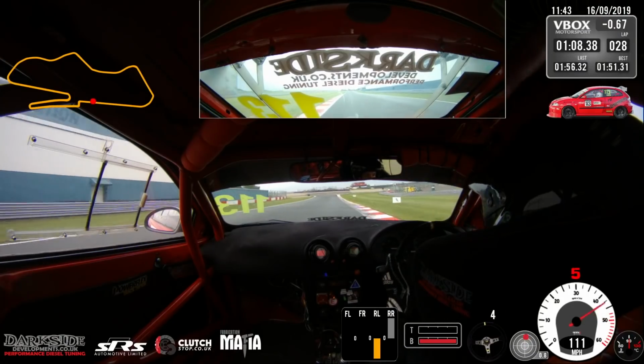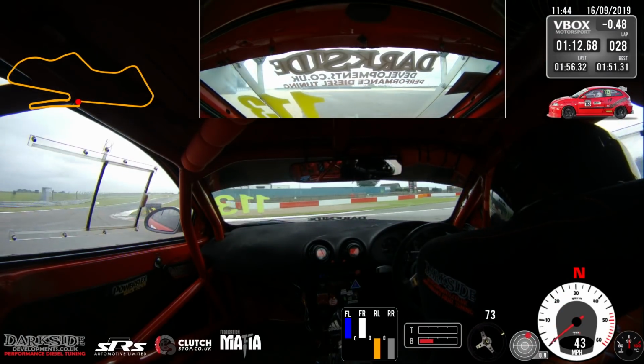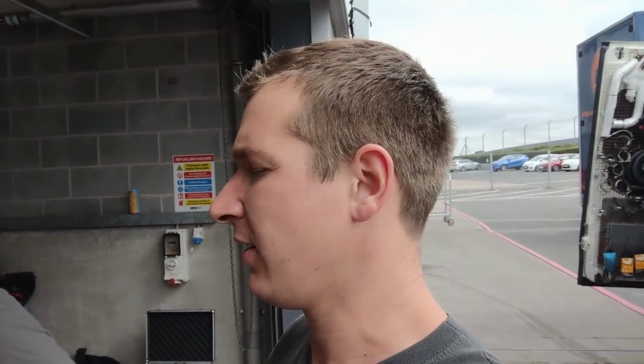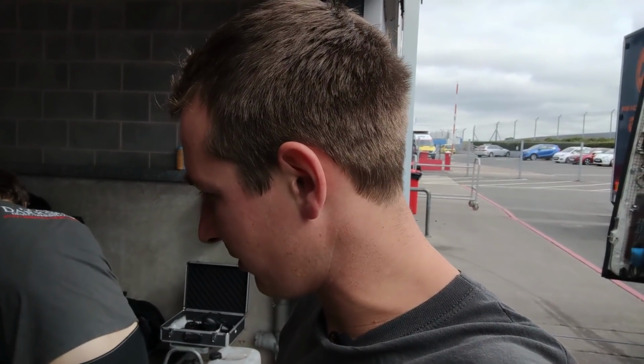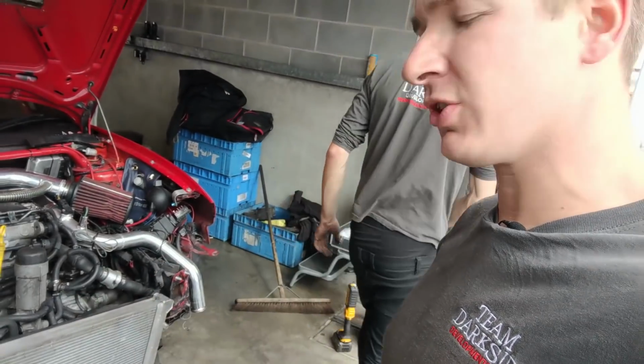So Scott's little spat in the gravel is causing us a few issues. I've been out not far off matching Scott's best time with the other tyres on. Not sure how far I am from his time with these AAAs on, but yeah, that's the extent of the coolant. Paul's probably getting burnt in a minute, so hopefully no terminal damage.